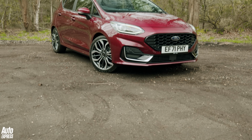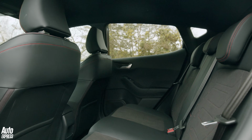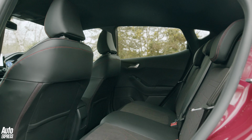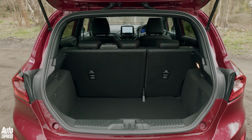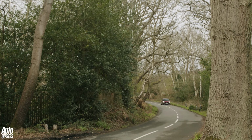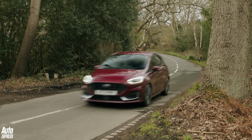The Fiesta is still reasonably spacious as well, but the Corsa and the Skoda Fabia in particular are roomier in the back, and the 311-litre boot isn't class-leading either. The Ford Fiesta absolutely, definitely leads the way when it comes to driving.